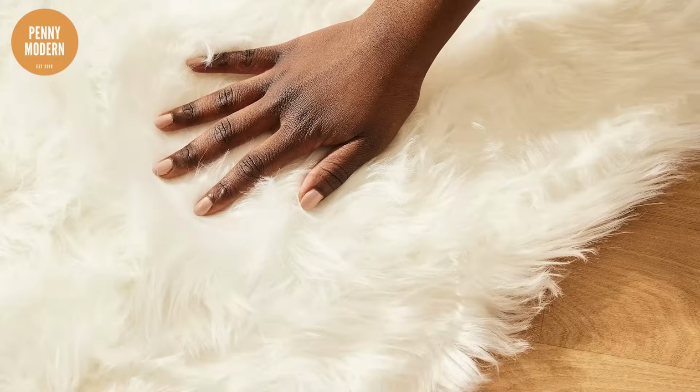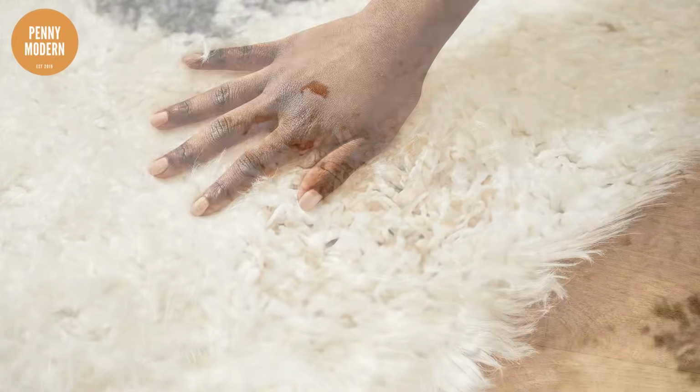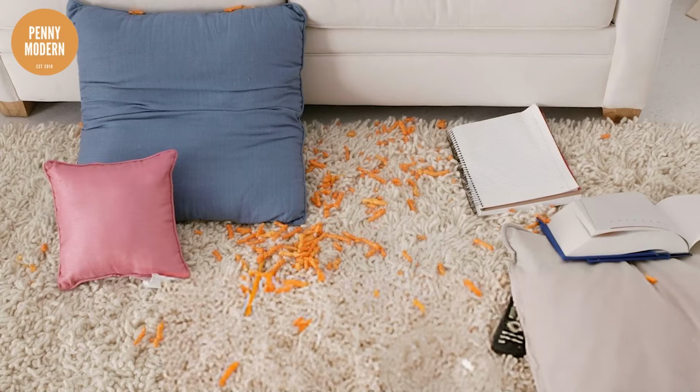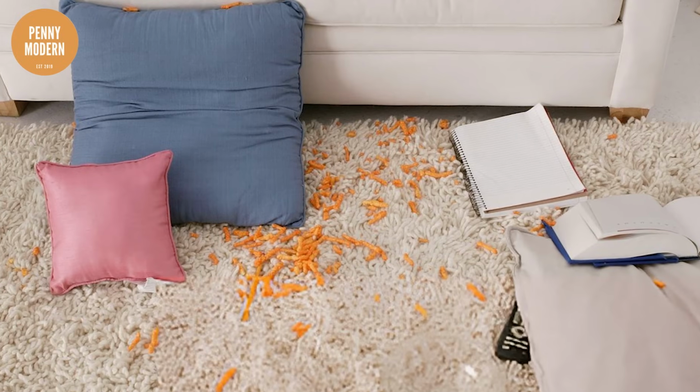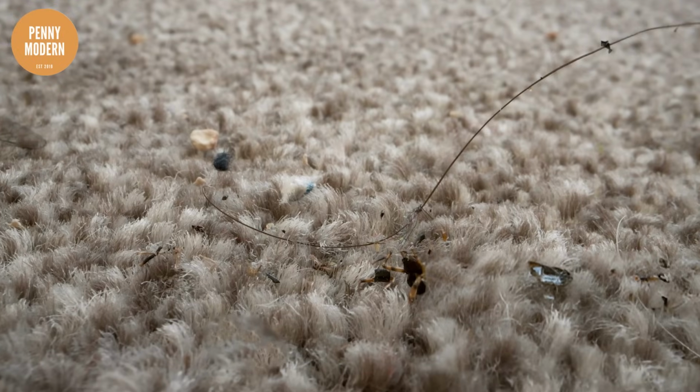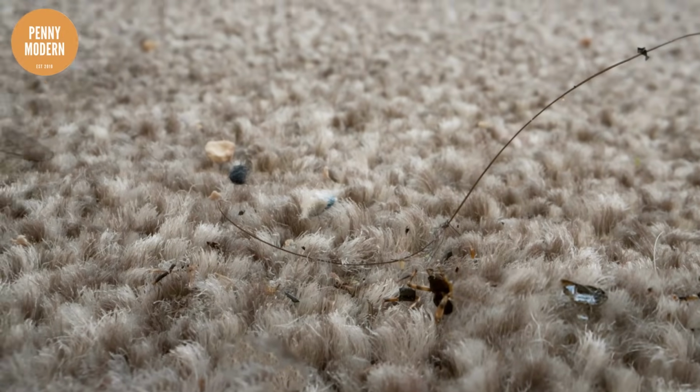And then even though I would vacuum it regularly, it never really felt like it was clean. It seemed to kind of trap odor as well as debris and just food and stuff from my toddler. And it never got very clean and it always felt icky. It also got matted and beat down in the high traffic areas like around my coffee table. And so that was definitely a downside of that as well.